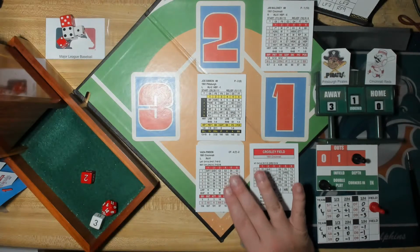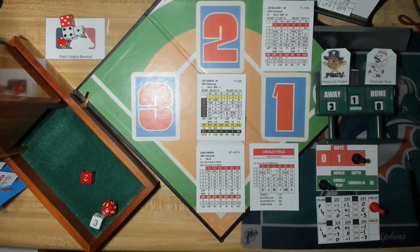2 outs, and that will bring up someone who really should be in the Hall of Fame. Center fielder Vada Pinson, 343 average, 16 homers, 87 RBI. Darth Vada will go ahead and take a crack at Gibbon. Should be in the Hall of Fame, but yet Harold Baines is in there. Go figure that one out.